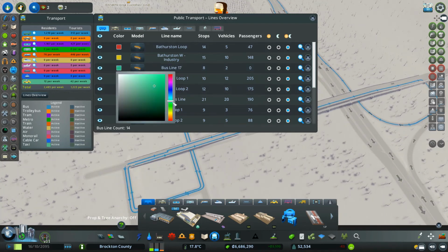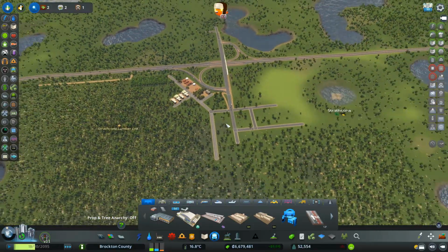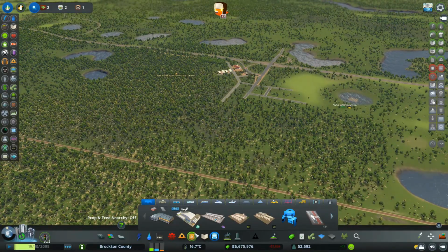Okay, so let's make it a dark green. And this is the Forestry Express. Perfect. Alright, so that is good. Now we need to look at finding where the town is going to be.